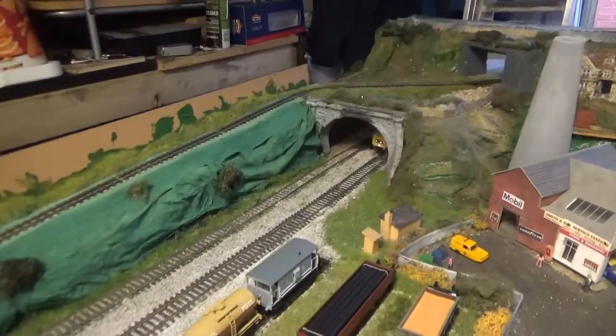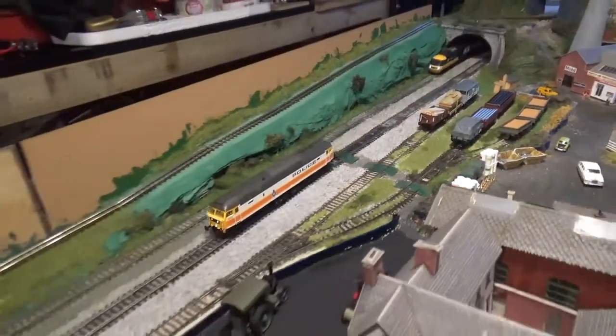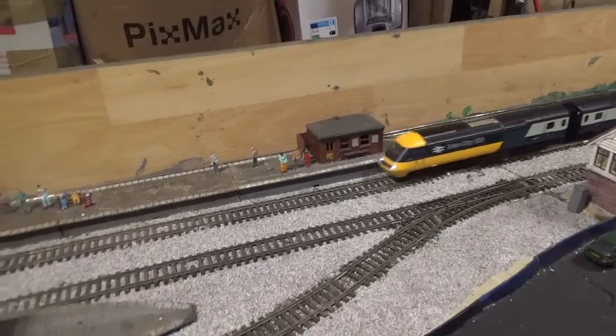Okay, so I think now we'll get some close-up shots running around the layout. I'll tell you what we'll do, we'll get some close-up shots of this running around the layout while the HST is running. How about that? Do something a bit different for this review, eh?